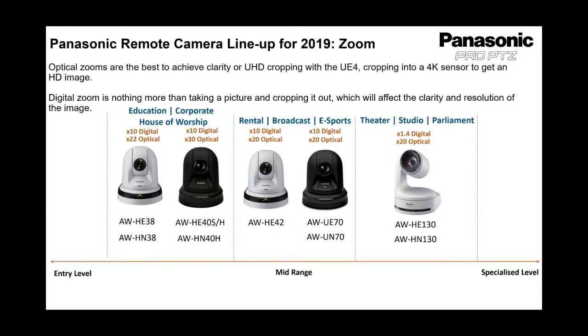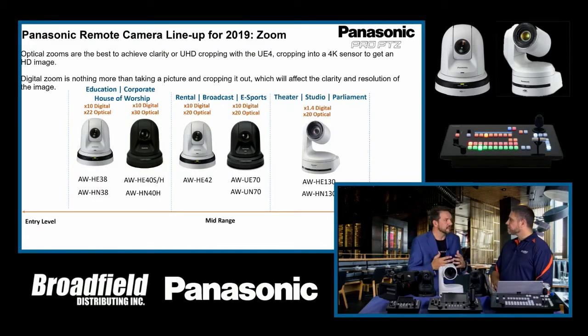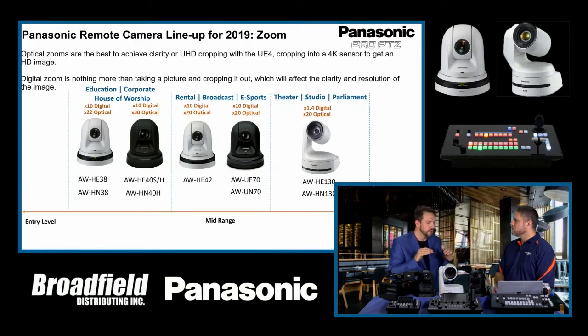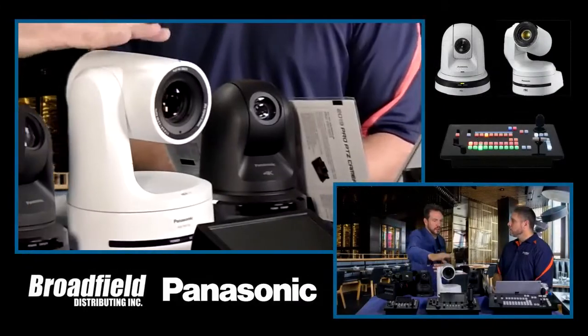Yeah, so I think that you would start with an HE38, which you can also get as an HN38. That would be what we consider our entry level camera. And then when you go up from there, you get into an HN40, and the 40 is the HD version. And then from there, you get into what we call a professional HD. And when you get into professional HD, we talk about things like Genlock. That would be the HE42. And when you go up from there, you actually get into 4K, right? And so you have the UE70, which will take you into 4K. But before you get all the way up to a UE150, which is our performance 4K model, you would get what we call the professional full HD, which is the HE or HN130.